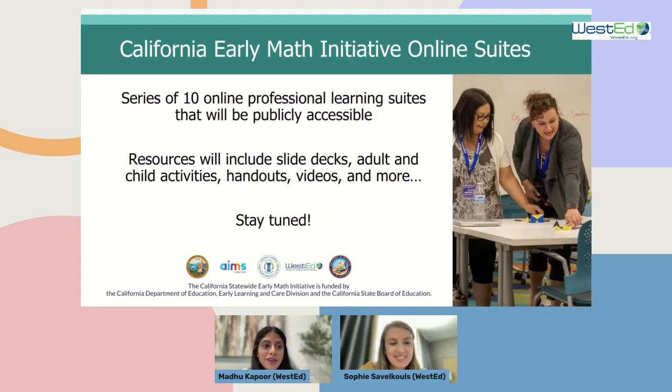The content that we are presenting here today is developed as part of the California Statewide Early Math Initiative, which has as its mission to improve math and science outcomes for children ages 0 to 8 across the state of California. This initiative is led by the Fresno County Superintendent of Schools, and the California Statewide Early Math Initiative, or as we like to call it, CAEMI, is a collaboration between the AIM Center for Math and Science Education, WestEd, and the California State Board of Education.